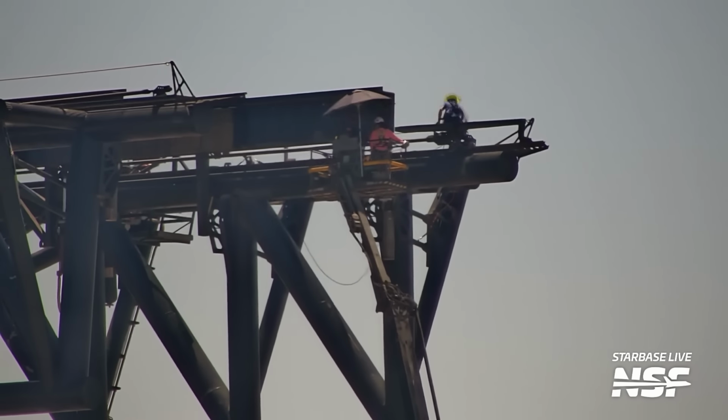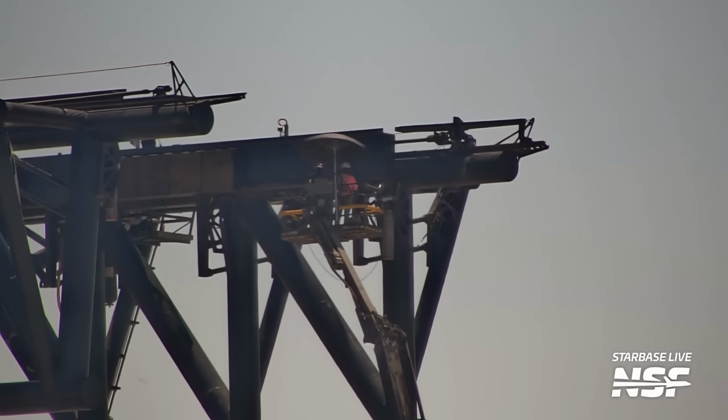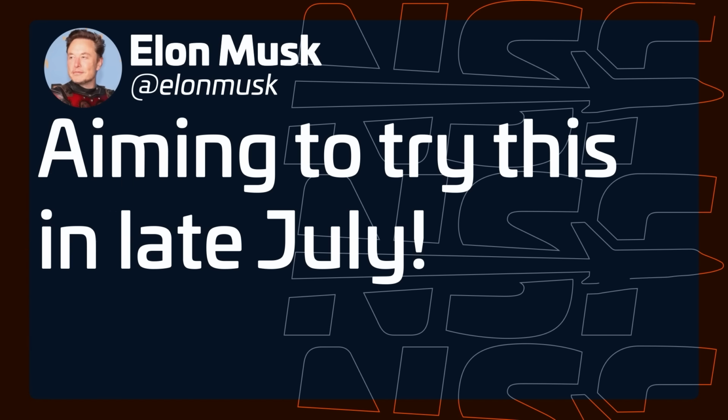Before a catch, the rail is raised and exposed for the landing. The shock absorbers on the rail then take up the load from the booster landing on the rail as it settles down on the chopstick arms. Hopefully we will see this in action live for the next flight of Starship. Elon confirmed this week once again that the plan for now appears to be to land a booster back on the launch tower for Starship's next flight.